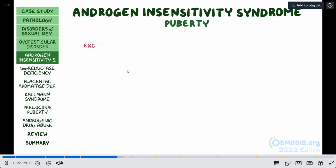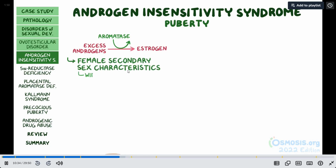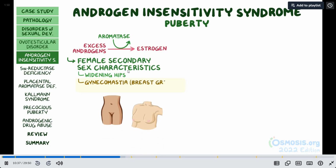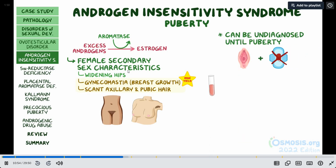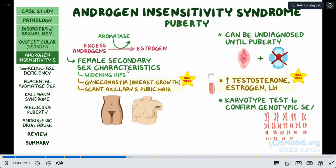During puberty, some of the excess androgens may end up being converted to estrogen by the enzyme aromatase. As a result, affected individuals may develop female secondary sex characteristics, such as widening of the hips, gynecomastia or breast growth, and scant pubic and axillary hair. Androgen insensitivity syndrome can sometimes remain undiagnosed until puberty, when an individual that has female genitalia doesn't start menstruation. And on a blood test, individuals with androgen insensitivity syndrome may have increased levels of testosterone, estrogen, and LH. Finally, a karyotype test can be done to confirm the genotypic sex.